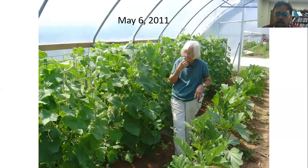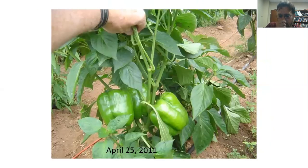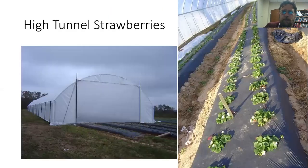Just another great picture of some trellis plants there, some eggplants, and cucumbers growing inside a high tunnel. These are peppers. Of course, bell peppers are a really popular crop here in Mississippi. I enjoy them a lot, and often I struggle with being patient to pick those first bell peppers. So you can see these really nice, mature, ready to harvest bell peppers on a plant on April 25th, which is really quite remarkable.